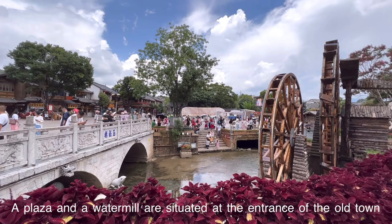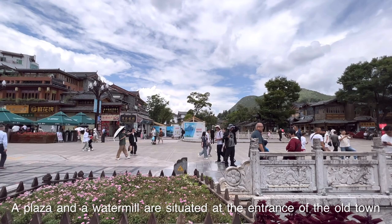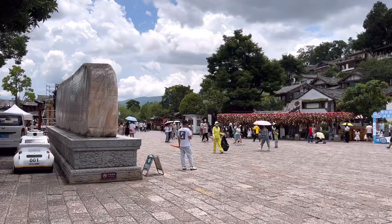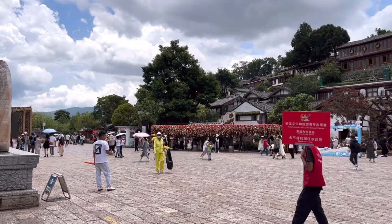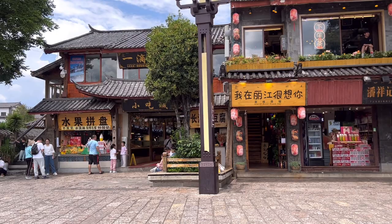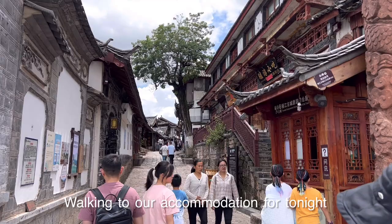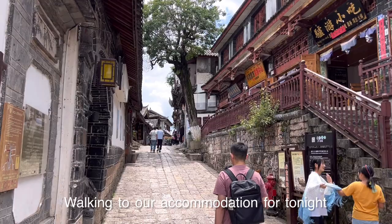So this is the famous water mill, which is like a symbol of the old town. And this is like a plaza as well. And it is situated at the main entrance in front of the old town. As you can see, the crowd is building up here because this is the way to the old town. So we just follow the crowd and we try to locate our homestay for tonight.